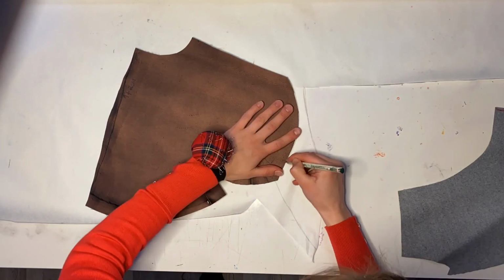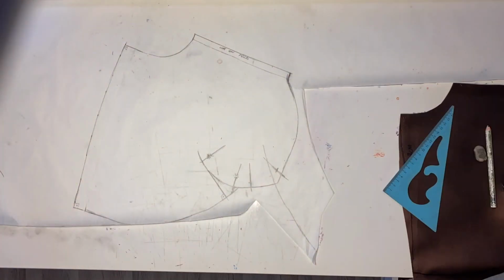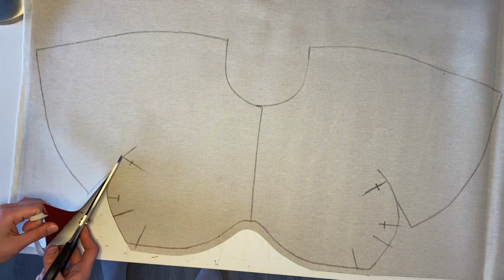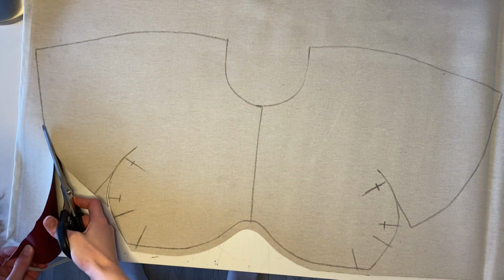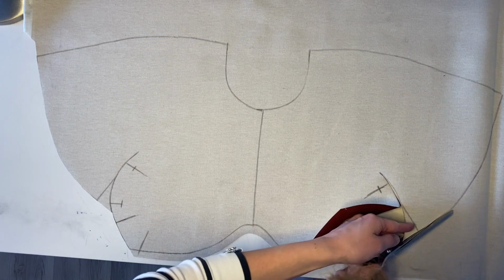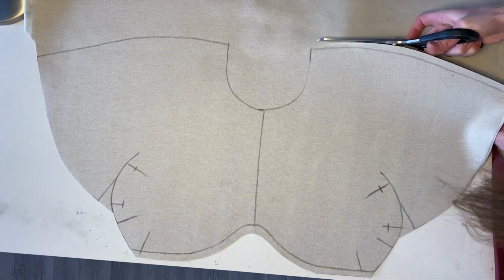I transferred the new mock-up onto pattern paper, wrote all the details for seam allowance, and started cutting it out of the final fabric. Well, I guess not all the details because I slightly messed up, as you can tell by the scream. But it wasn't too big of a deal since I ended up losing about 1 centimeter of length in the sleeves total.